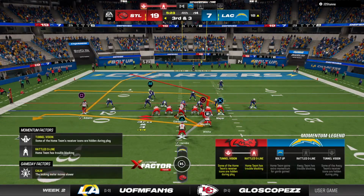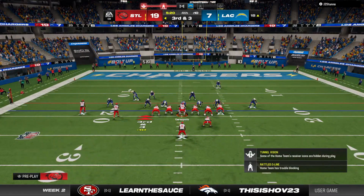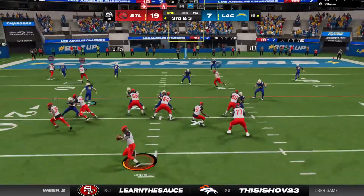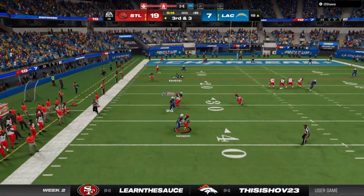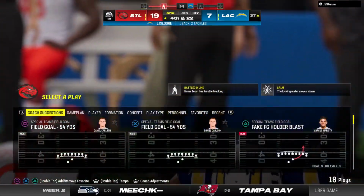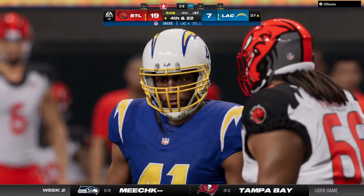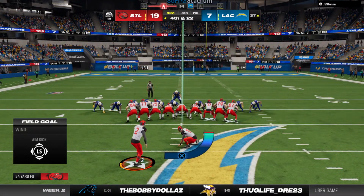Garoppolo's going to change the play. Garoppolo going to try and throw on 3rd. Out to his left. And a big loss here as he's taken down. The defense rising to the challenge and setting him back on the sack.